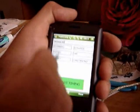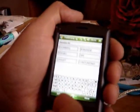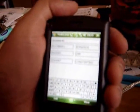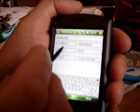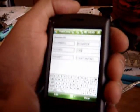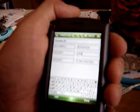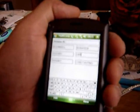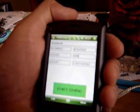The boxes underneath are for the names of each competitor. If you click on the little keyboard, which all Windows Mobile 6 devices have, you can simply go to each text box and punch in each competitor's name. That's better than numbers, eh? Absolutely, because when you're pressing the buttons, you're looking at the guy's name as you see him coming over the line. Could it also be car numbers? Absolutely.